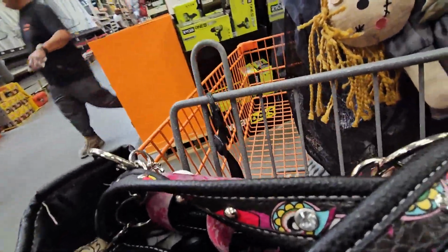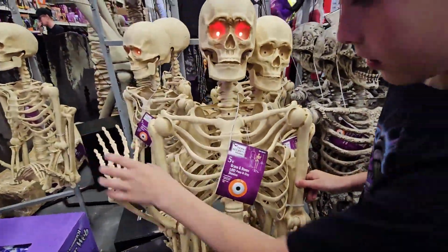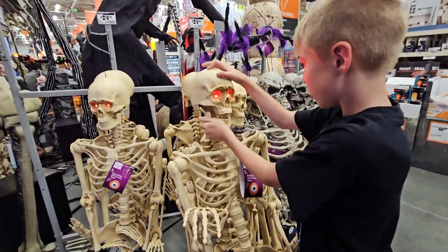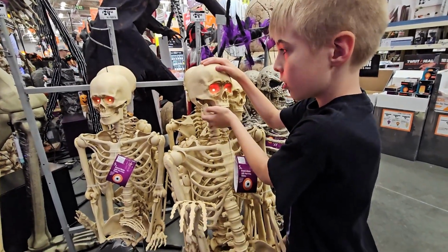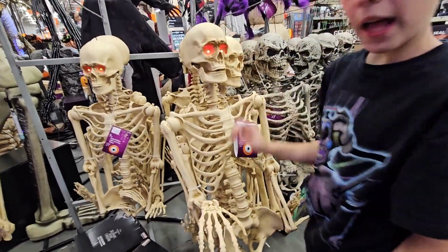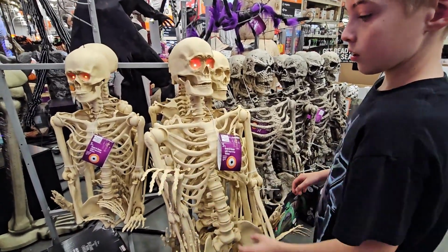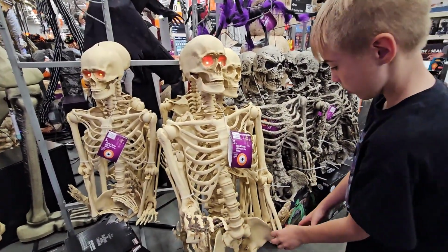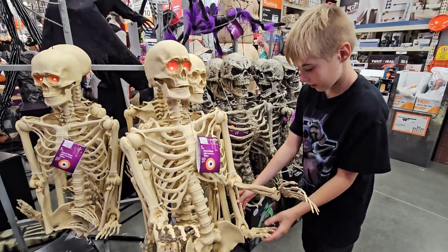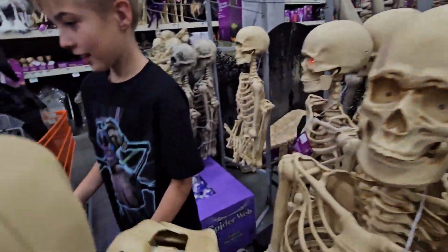Yeah, let's go get a pose and stay. All right, here's the pose and stay, buddy. This is the pose and stay right here with the glowing eyes. Is that the one you want? It's only $30, guys. I was looking on Amazon and they were like 50 to 60 and they had bad reviews too. They didn't stay put. Yeah, they looked the same, but they were a lot more and it said they didn't stay in place very well. But these are great. Yes, they are really good. See, it's perfectly movable. Is this what you want? Yeah, but you already have a 3 foot.